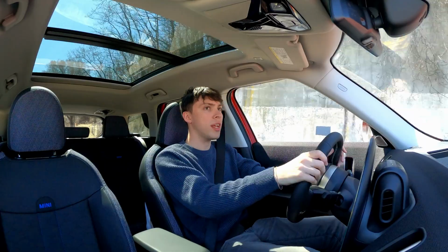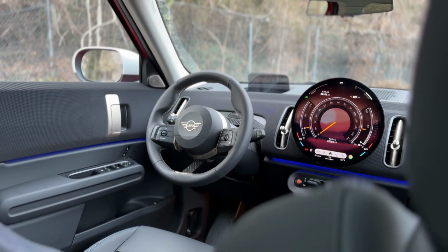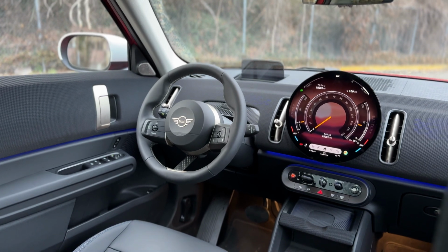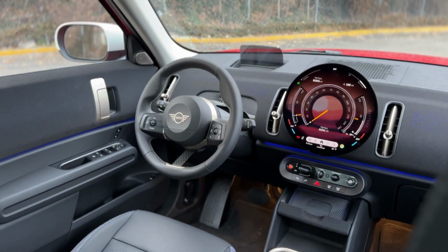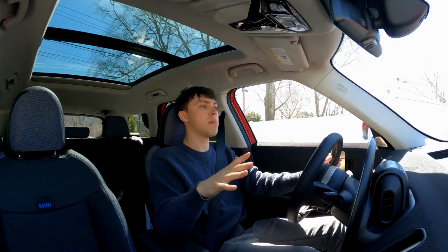Really comfortable suspension. I think it's well damped. It's definitely on the firmer side. I think that could also be these specific tires here. They're pretty high PSI. I think they're over 40 on these smaller wheels, so it has a little bit of that firmness, but the suspension itself is doing a really great job.